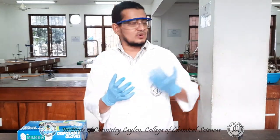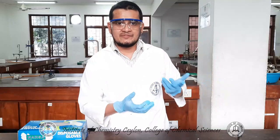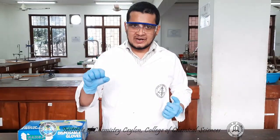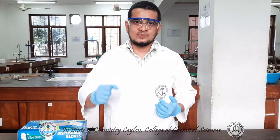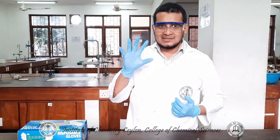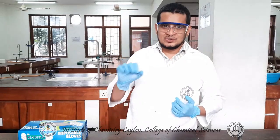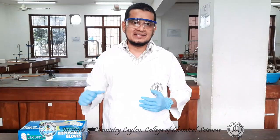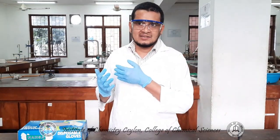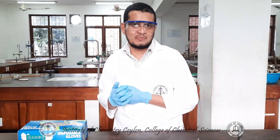However, if you want to carry your sample to a different lab, a different floor, and you still wear your gloves when you are going outside the lab, then you will be touching the railings and the doorknobs and everything with the gloves on. So you will be spreading the chemicals to those surfaces, and the next student will come after theory class, and he will touch the railings and doorknobs and all, and the chemicals will get into that student's hand. So you want to prevent it.